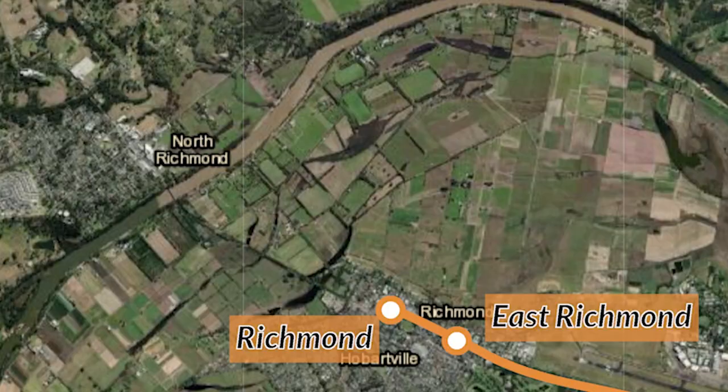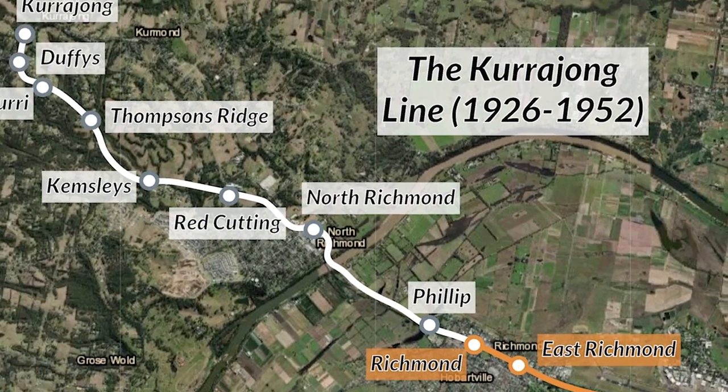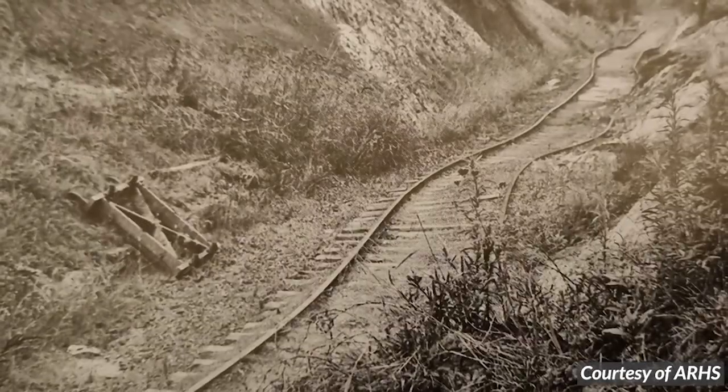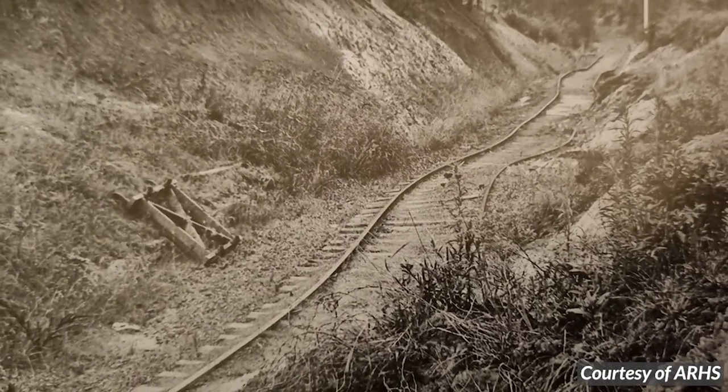So, the Richmond Line didn't actually always end at Richmond. The line was actually extended north to Currajong in 1926, going across Richmond Park to Currajong, and it had six additional stations between Richmond and Currajong. The line closed in 1952 after a landslide near Currajong due to heavy rain, and they just never bothered to reopen the line. The line was pretty underused, so the damage due to the rain, it was really just not worth them spending money to rebuild the line when they could just close it.